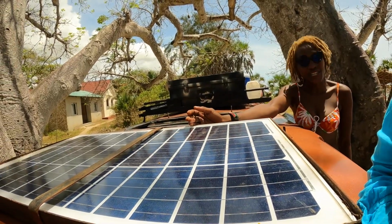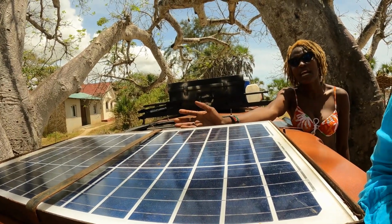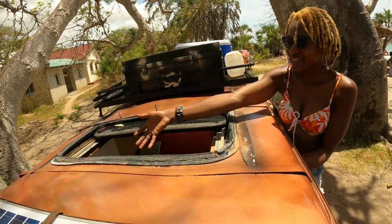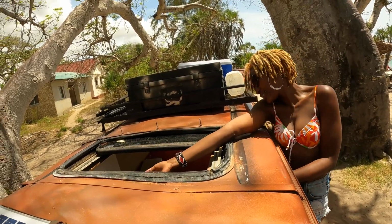Let's move on to the rooftop. So here's my solar panel. It is just 60 watts. It's the one connected to the battery, and it is mostly for charging my phone and my laptop for work. Then my sunroof is here. Yeah, this is all about it. Nothing much. This is the wood that extends from inside.